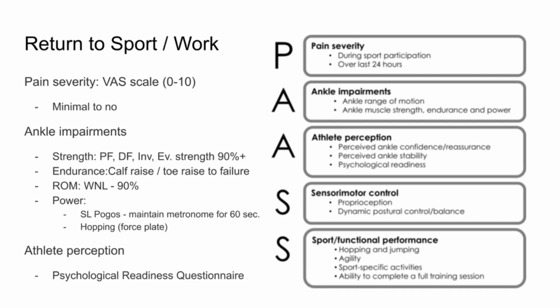From a power perspective, we could be looking at, let's say, single-legged pogo jumps, your ability to maintain a specific metronome for a period of time. We could also test hopping on a force plate left to right to see what the rate of force development is. Are we gaining symmetry between sides?